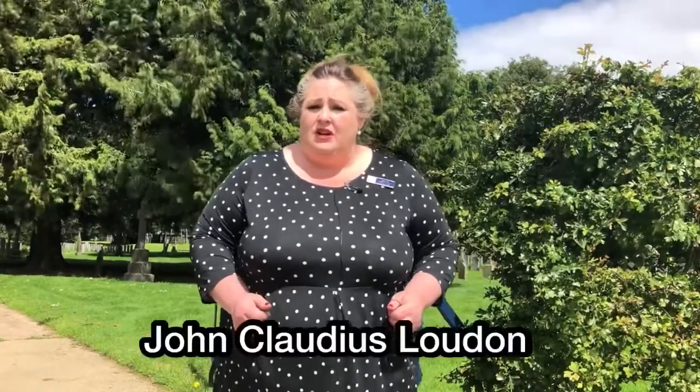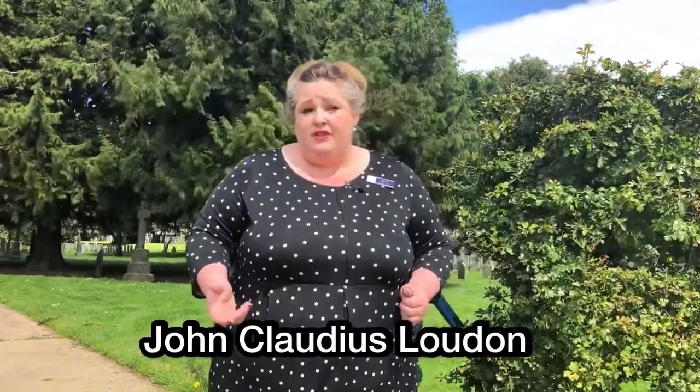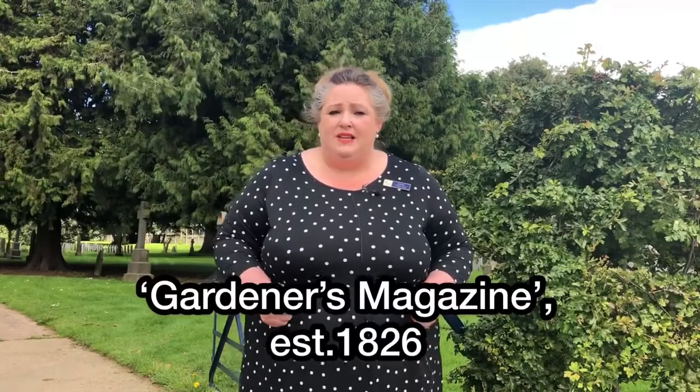Now, Grangegorman Military Cemetery is set out in the Victorian style, and the reason being, before the Victorian era, graveyards were very ad hoc, and there was not much maintenance on them. And a fantastic gentleman called John Claudius Loudon, he was a gardener first. He was also a theorist and a writer. He actually wrote one of the first gardening magazines.